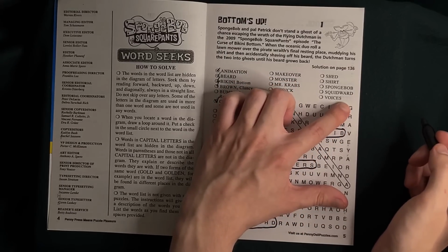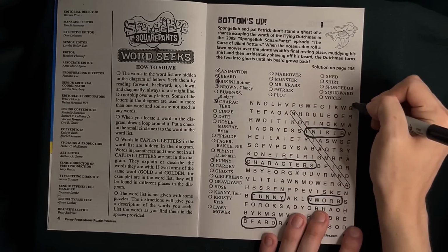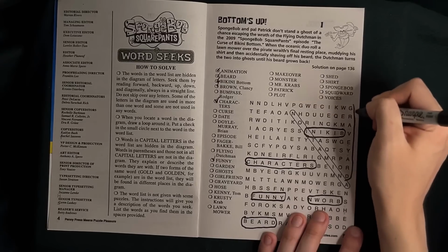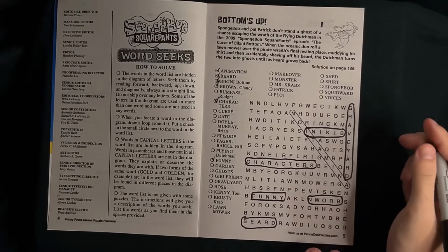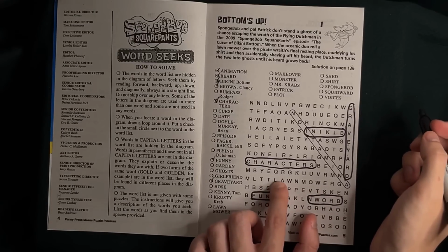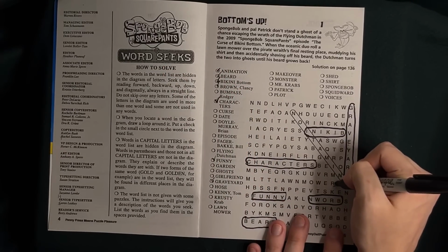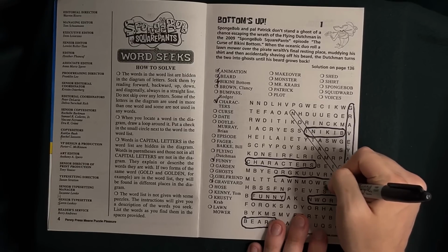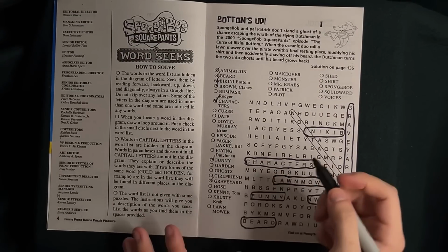Oh wait, there's one right here. Graveyard. G-R-A-V-E-Y-A-R-D. Graveyard. Awesome. It's not looking good whenever I do it from that angle. I'm obviously not going to be able to complete this entire word search on this episode. Lawnmower, one right here. L-A-W-N-M-O-W-E-R, lawnmower. Which is not a SpongeBob word whatsoever, unless maybe SpongeBob has done a lawn mower episode before in the past. Probably not though. I'm just going to do as many as I can for now.